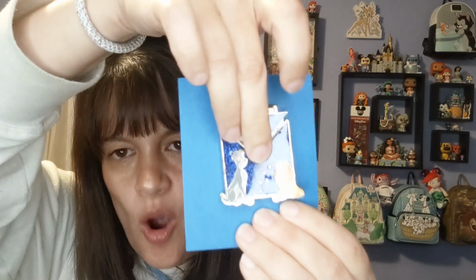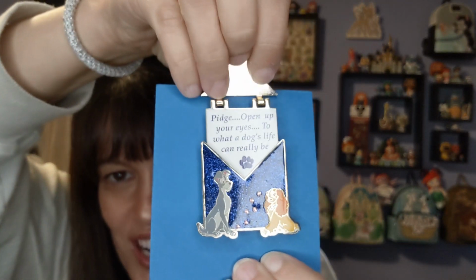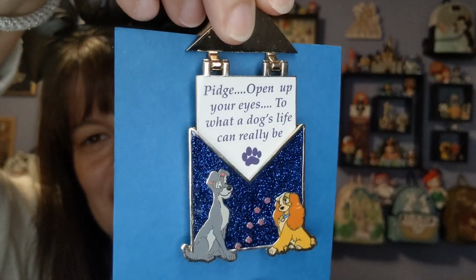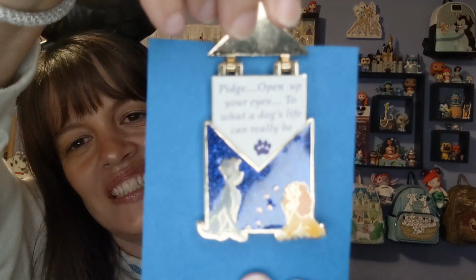And another one that I absolutely love and I'm so excited about is this one. So this is the Lady and the Tramp one. And it's so cool because this is a letter and it opens. So look, I get a little closer view. Oh, and it opens up even more. But it's actually like the saying that the Tramp says to Lady in the movie. Pidge, he's like, open up your eyes to what a dog's life can really be. And so isn't that just cool?